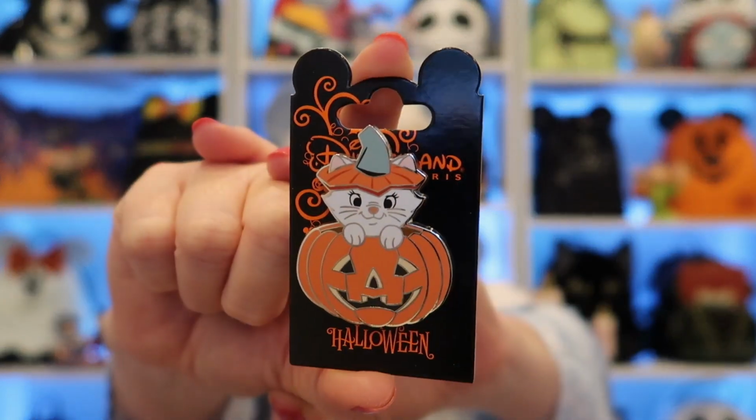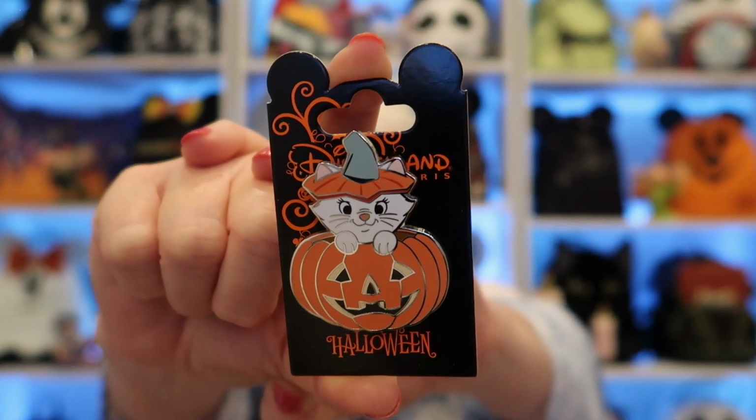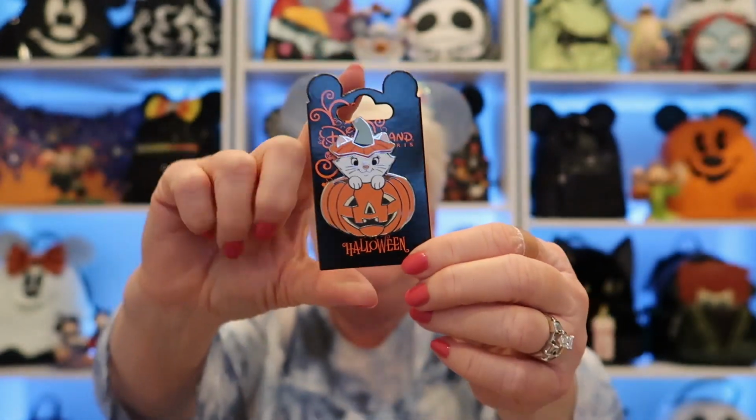Y'all, here's one that I absolutely love. Oh my goodness, I cannot even. Y'all, it's Marie in the pumpkin. Look at this one. Is she not gorgeous? I love the backer card. It is absolutely beautiful. I love it. And it's an orange price tag. And it's just an open edition, but it's absolutely gorgeous.